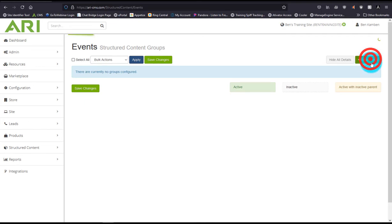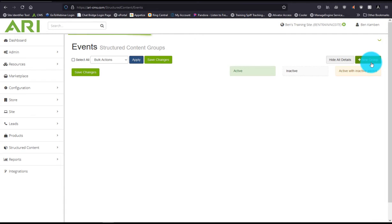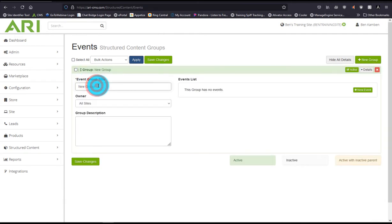So you would go new group. Once you have that group up, you can retitle the group. So let's call this Summer Events. Owner, you'll want to leave it as all sites, just in case in the future you do buy a secondary site with us. It will display on both of your domains that you are having us host.